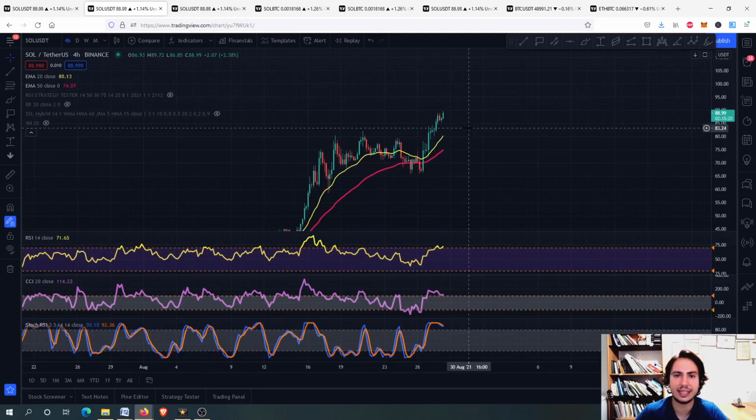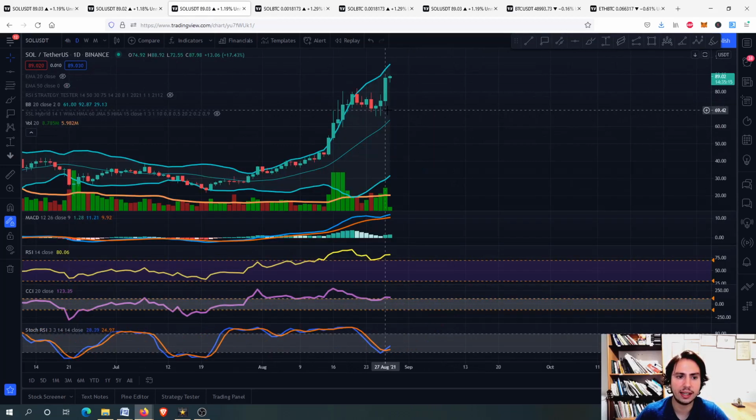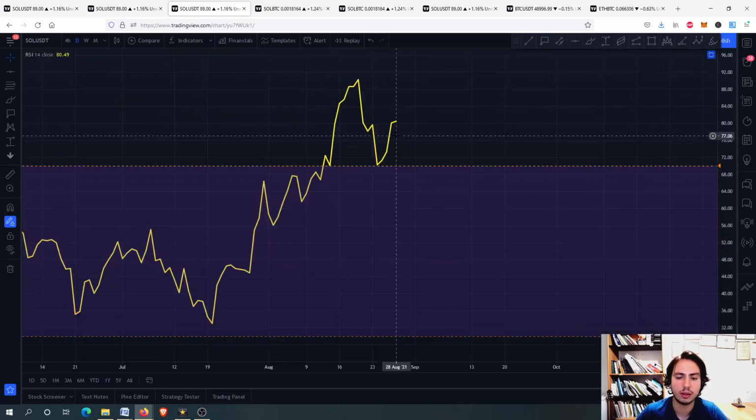Do not be greedy, take your profits, guys, because let's go a little bit on the daily frame to discuss some things right there. So on the daily frame, we approach the top line of the Bollinger bands, nothing important right there. You can see that we had an oversold situation on the daily frame for the stochastic RSI. Now we immediately went back up. So on the daily frame, we can go even more. We can grow even more.